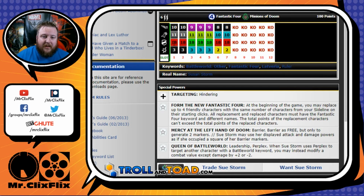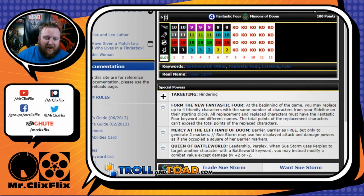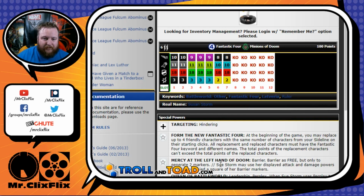All for 100 points. She does have that 18 with Super Senses for her defense, so that might be a little bit of a liability. I wish she had a shorter point line, but again, that's just a nice place to put your 100 points for subbing characters in and out. So I like her a lot as a chase figure.